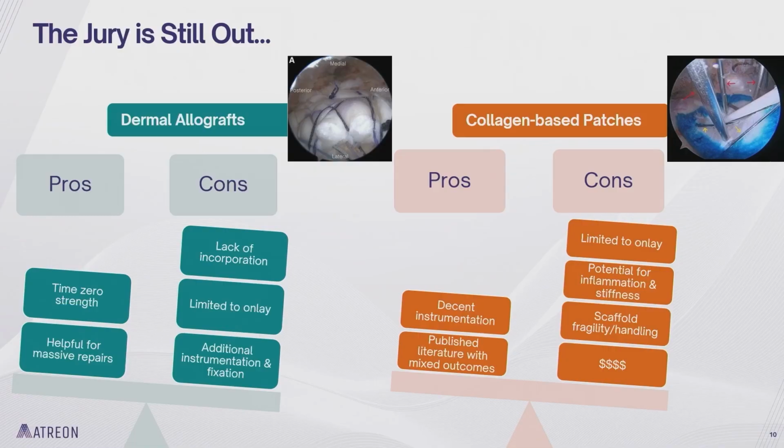It's limited to onlay. So most of these patches or augments, you're adding to the top, really all of them. You're adding to the top, right? Does that make sense? You have an undersurface tear, you're adding a patch to the top, and that's going to thicken the tendon? I'm not sure. Collagen-based patches, they're limited to onlay.